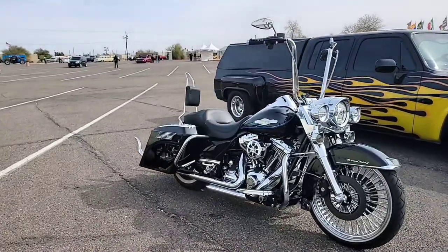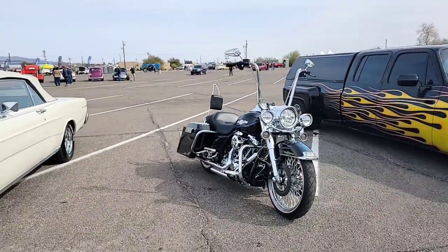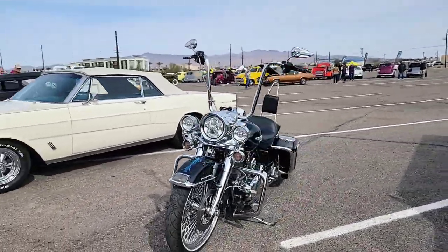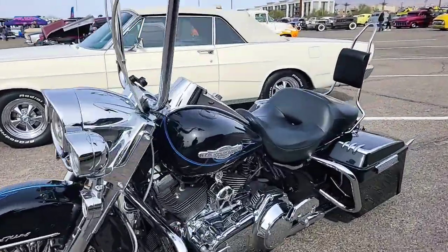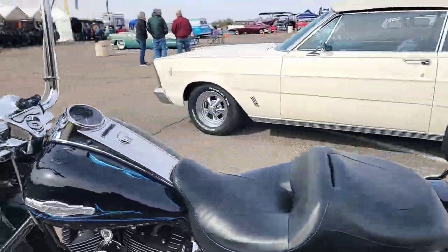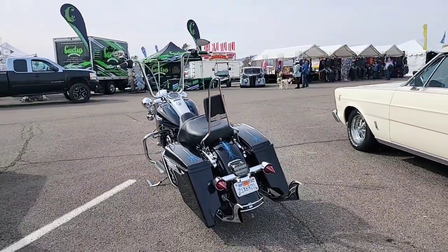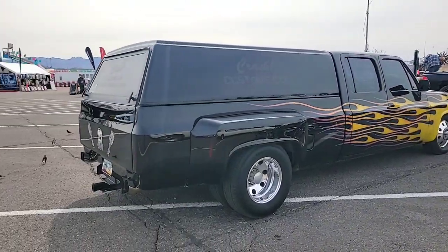Motorcycles. Like them Harleys. Like them Road Kings. Got the ape hangers. Got the spoke wheels. Looks like a 21 inch in the front. Fishtails in the back. There you go.